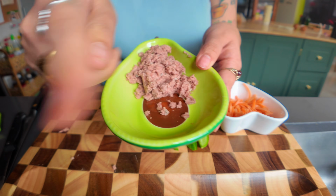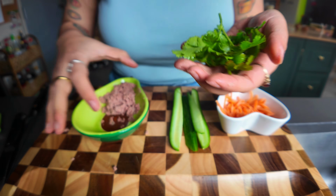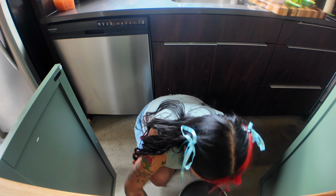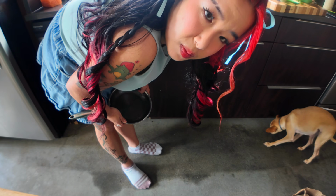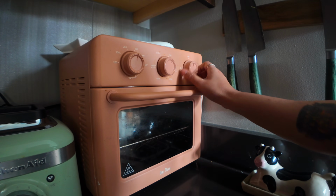And then I'm also gonna put mayo on this side just so that it's all completely prepped. Also some cilantro, but you don't have to add this if you don't like it. Here's our little bánh mì station. Now that I have these goods prepped, all we have to do is toast the bánh mì and cook the eggs. Jimmy says hi. Let's preheat this oven.